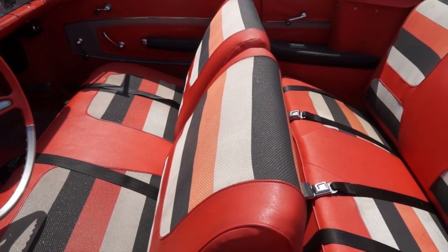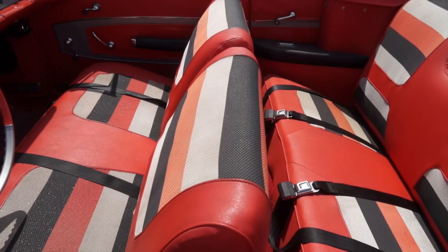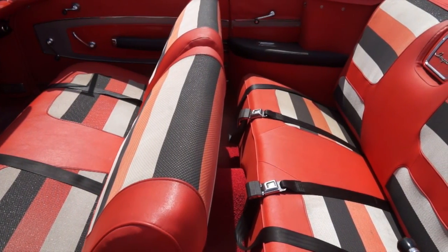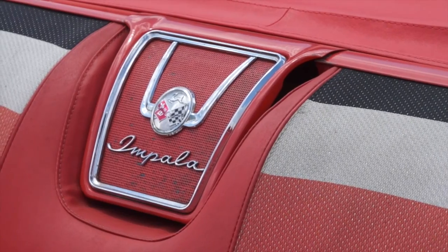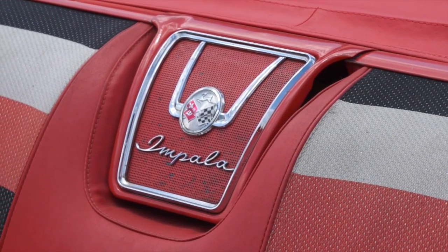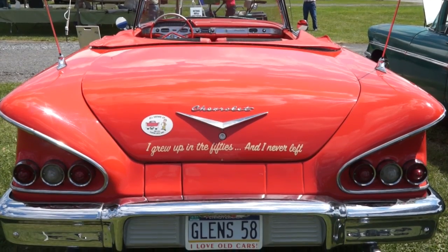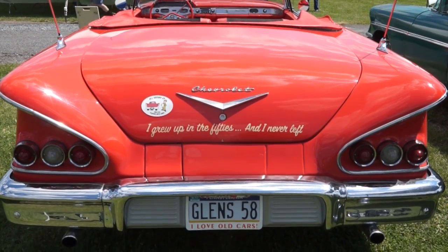When this car was brand new, the world was a very different place. I mean, it sure was. The rock and roll era, the diners, drive-in movies. I mean, the list goes on and on, doesn't it? It was wonderful. The Luckies were 20 cents a pack. We didn't know we were poisoning ourselves. Beer was like 20 cents a bottle.